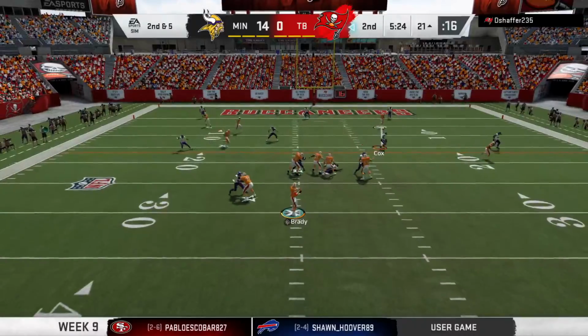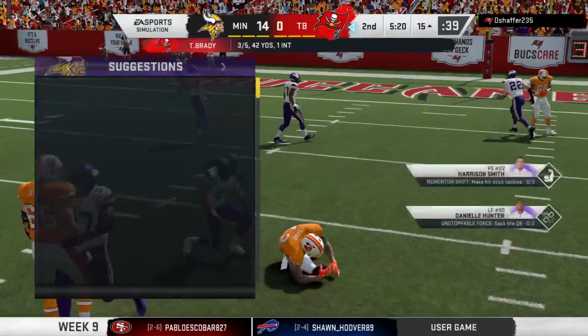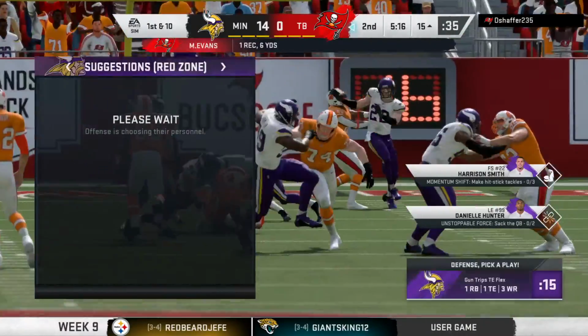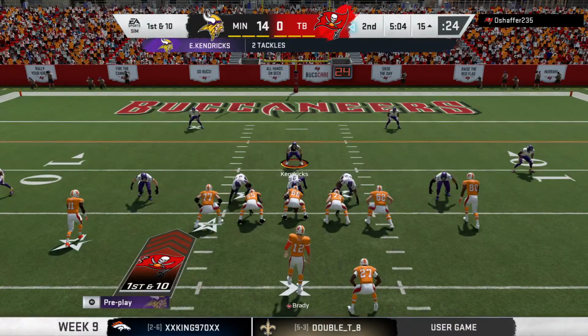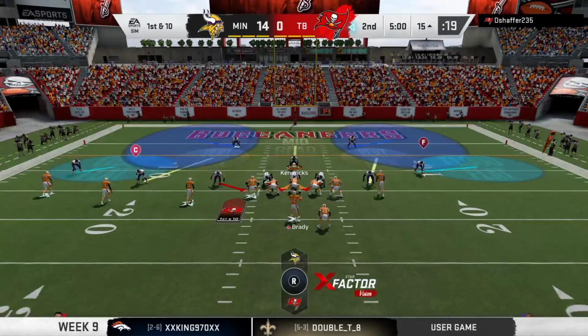Second and 5 now. Brady. He completes it to Evans. And on this one, he'll get to the 15, right at the 15-yard line. 6 yards the pickup, and that's a first down. First time into the red zone for the Buccaneers. They've got a 1st and 10 at the 15.